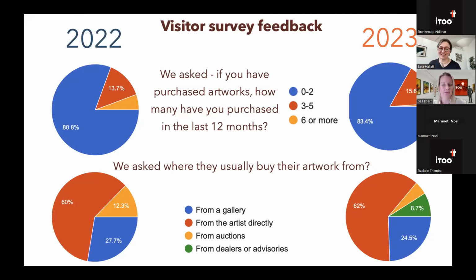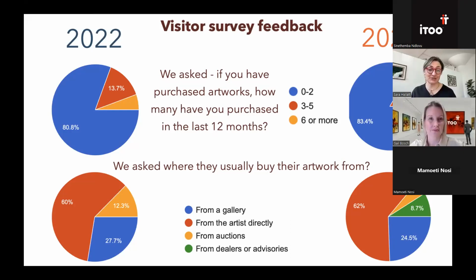We obviously asked them where they buy their artwork from. And I think this is one of those tricky questions, because obviously if they're attending Open Studios, the chances are that they buy their work from artists, but the quantity is quite surprising. So 60 or 62%. And then you can see from a gallery, only 27 or 24. And then, of course, auctions, the pie has shrunk dramatically. And in fact, in 2023, dealers and advisories has picked up.